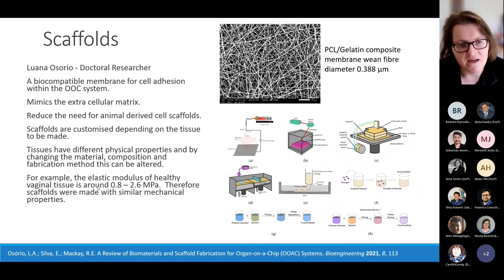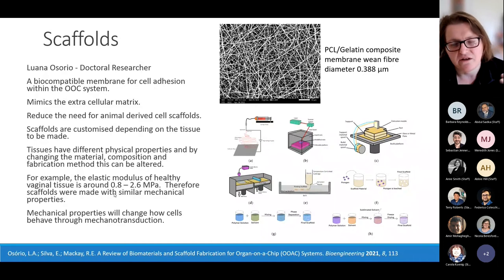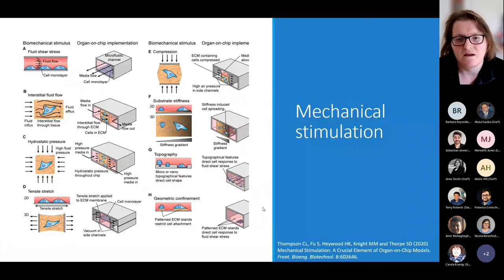And you want to mimic the elastic modulus of the healthy tissue that you're looking at. So for example, vaginal tissue would have an elastic modulus of 0.8 to 2.6 megapascals. So when we're making a scaffold, we want to make sure we have similar mechanical properties within our scaffold, because this will change how our cells actually behave through mechanotransduction.